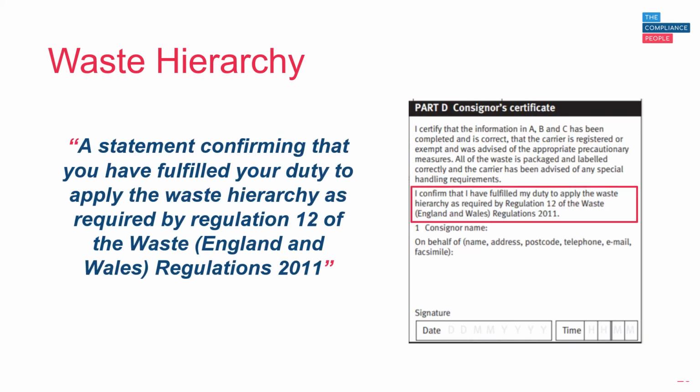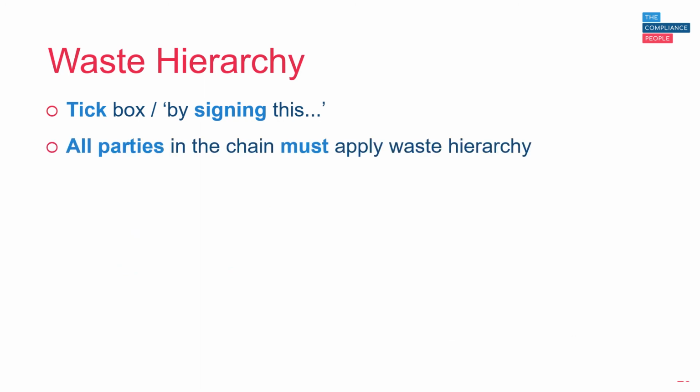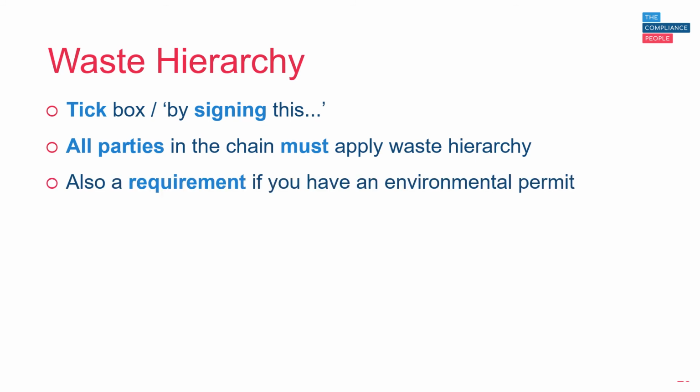There'll be a statement within the hazardous waste consignment note to say that you've confirmed your duty to apply the waste hierarchy, and you need to tick this box and sign to say that you've done this. All parties in the chain must apply the waste hierarchy. And it's also a requirement if you have an environmental permit. An example of where the waste hierarchy would not have been applied is if a company throws all of their waste into the same skip without any segregation.